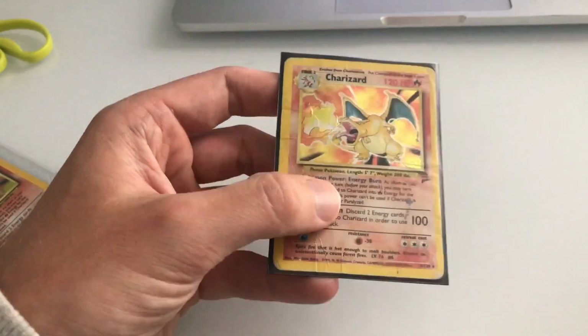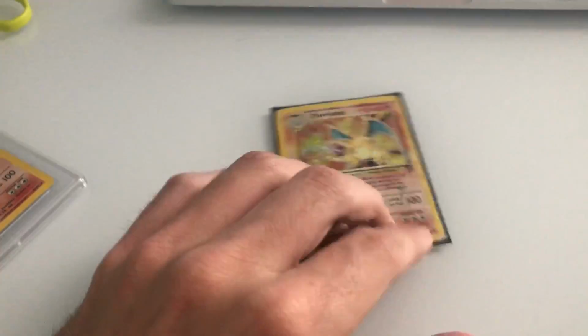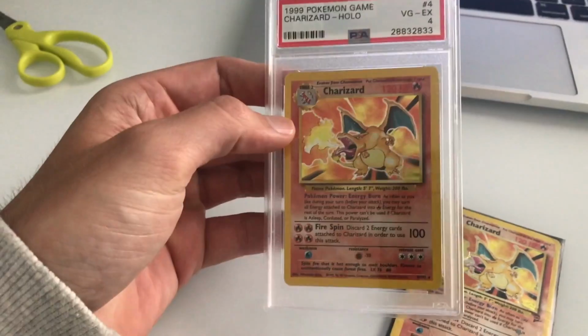So there you go, a $6 card. You guys can look for cards like this. I wouldn't expect to pay $6. I got a pretty lucky deal with this. But I'll send it to PSA, I'll get something like this that I could sell.